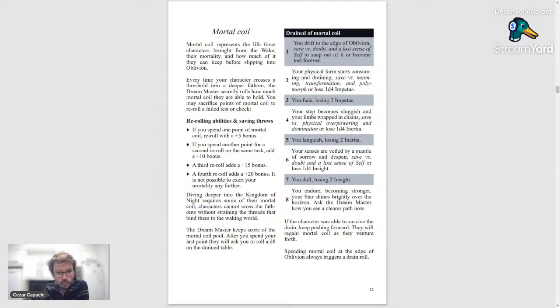You get bonuses. All right. Up to plus 20 bonuses, but you are giving like a fourth reroll. Right. Characters cannot cross the fathoms without straining the threads that bind them to the waking world. Okay, so as you spend this, you're forcing your connection to the mortal realm. And by doing so, you risk slipping into oblivion, right?